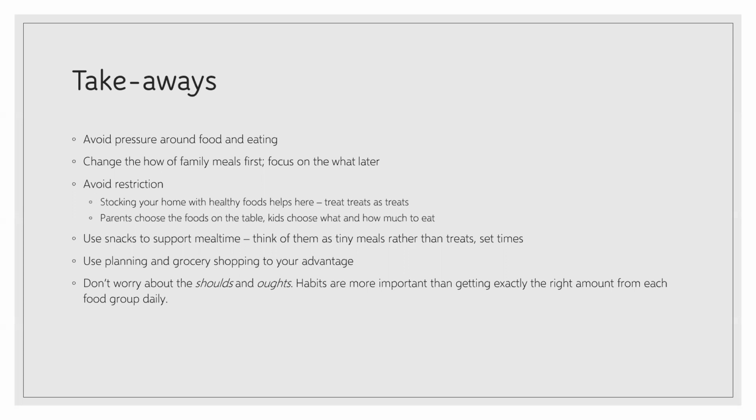So takeaways first is to do what you can to reduce the pressure at the table around food and eating. Think back to that division of responsibility in feeding. Really, your job as a parent is to bring healthy food into your house and to offer it at regular intervals to your child. It is your child's job to choose what from these options on the table they're going to eat and how much they're going to eat.